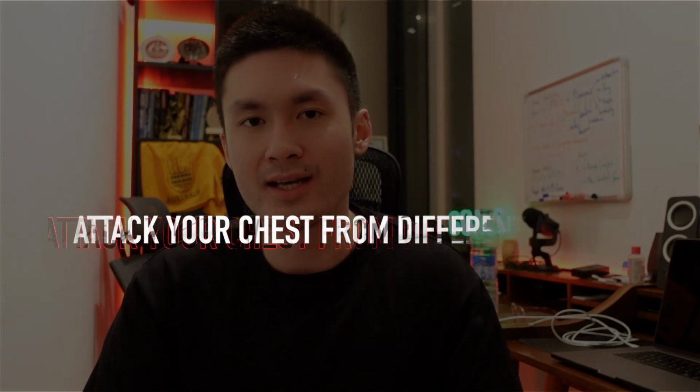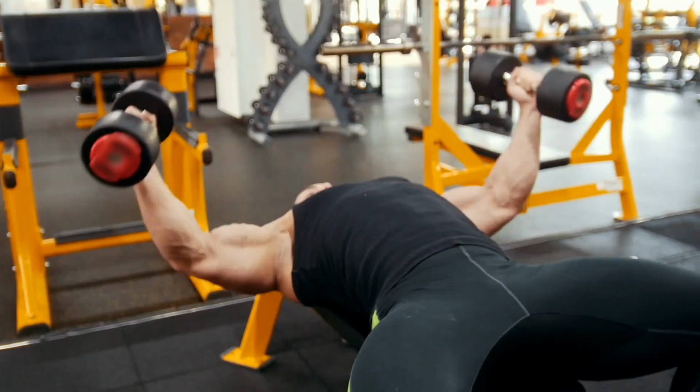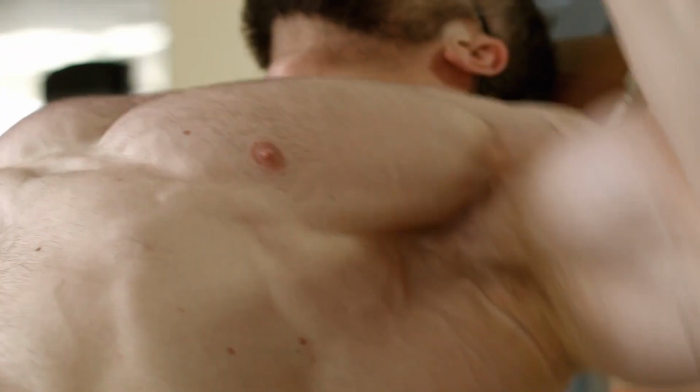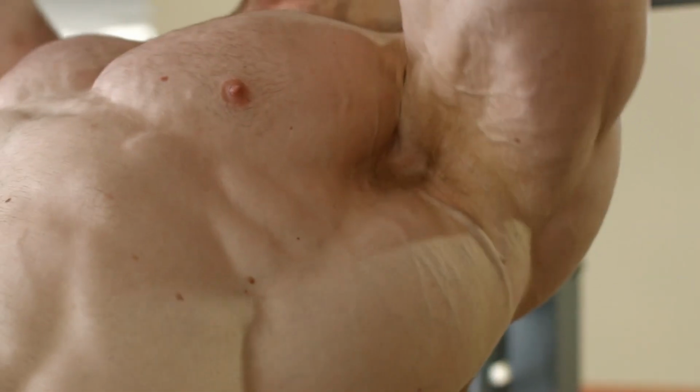Most skinny guys don't do this. They just do one exercise, one movement pattern, one angle, and it's really not enough to build a big chest, and they don't train chest enough as well, okay? So what you want to be doing is training chest multiple times per week, attacking it from different angles, using different exercises, flies, things like pec deck, things like simple squeezing movements. These are all ways to work your chest from different angles and make sure that you're engaging different parts of your pecs, okay?